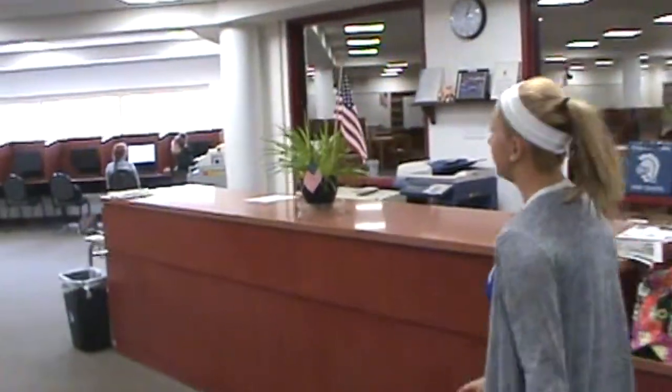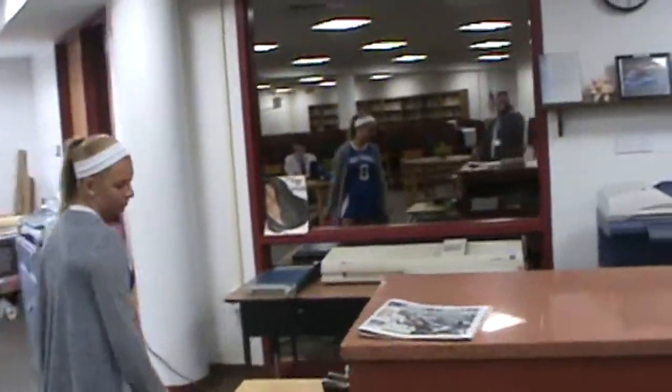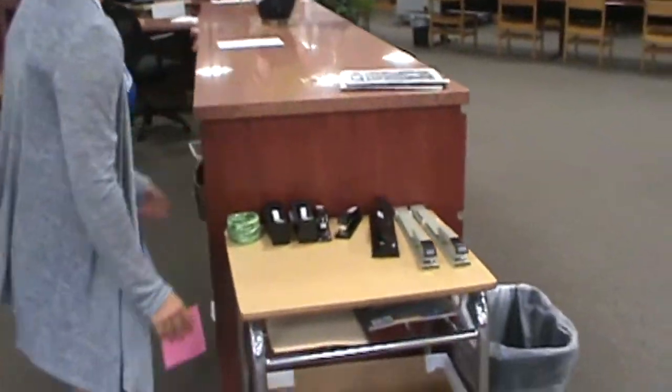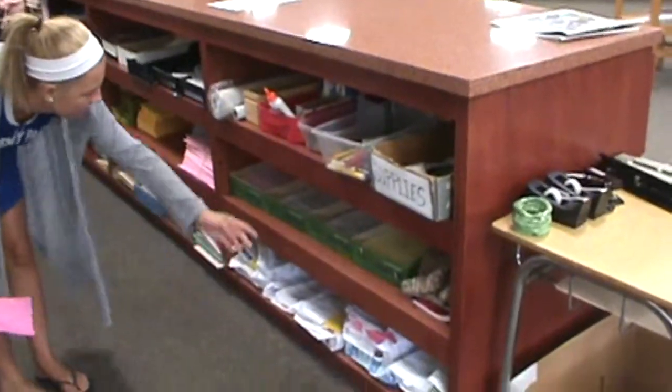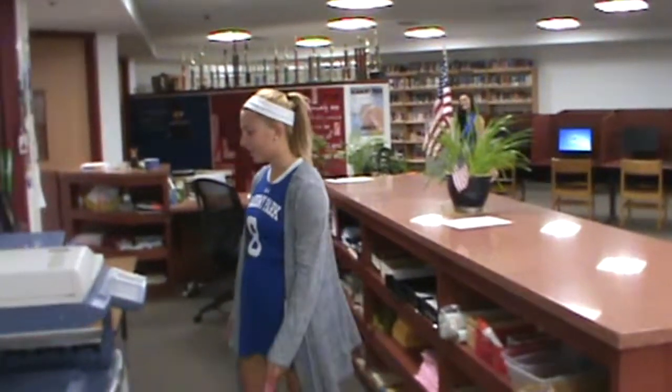When you're in the library and you need supplies, you come over here, located right behind the circulation desk. Here are the staplers, hole punchers, tape, markers, crayons, extra paper, etc. You also have access to the copy machine.